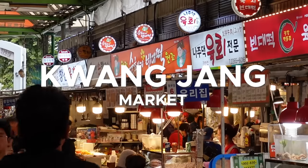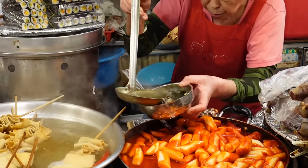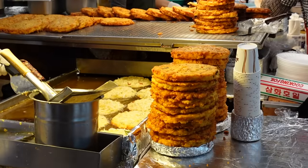I am in South Korea, which is wild to say. It still hasn't hit me that I'm in South Korea. This, ladies and gentlemen, is Gwangjang Market. I have seen so many videos of the street food in Seoul and have been dying to try it out for myself. It's one thing watching it on a screen, but a totally different experience in person.